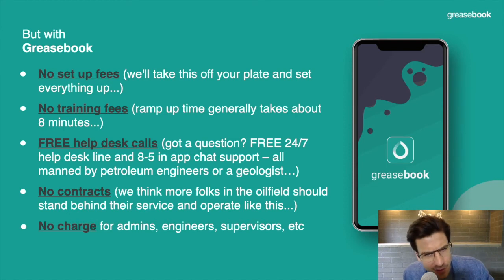Four, no contracts. We think more folks in the oil field should stand behind their service and operate like this. So everything we do here at GreaseBook is month to month. We're not going to lock you into anything. And that really keeps things aligned in the operator's favor. It keeps us on our toes, performing for you and working for you. And if we ever don't do what we say we're going to do or hold up our end of the bargain, you're not locked into a contract. And I think that's really important.